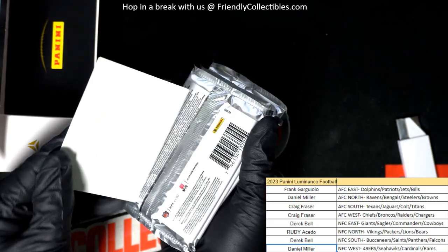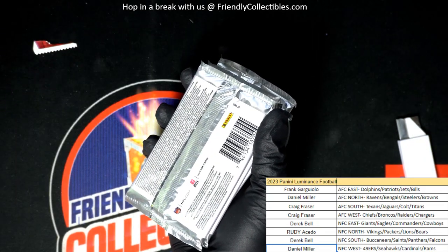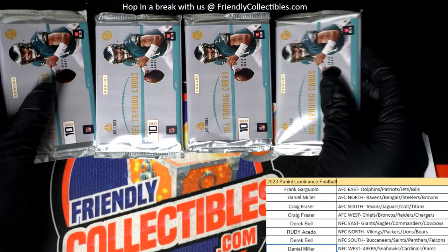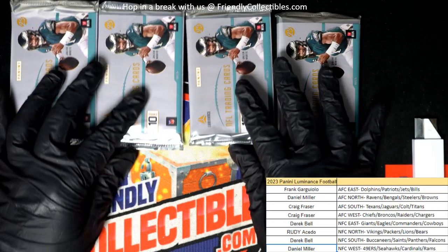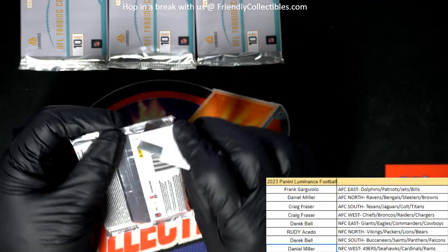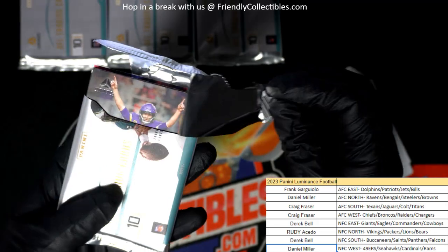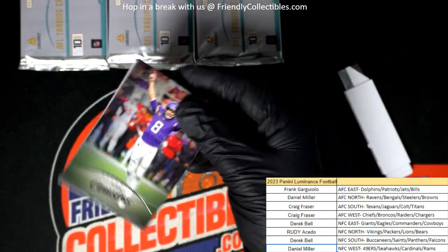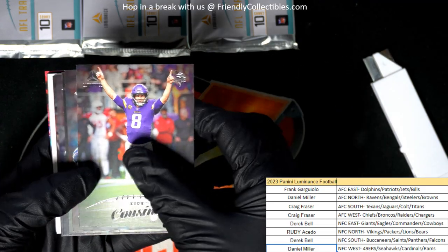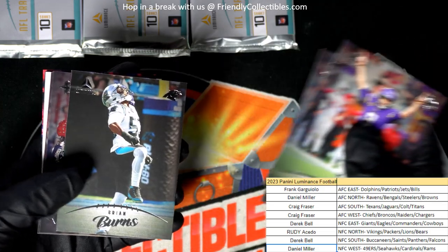What's this? Oh, what is that? I don't know what that is. Good luck. So we got four packs, four hits. Who's that? Russell Wilson.